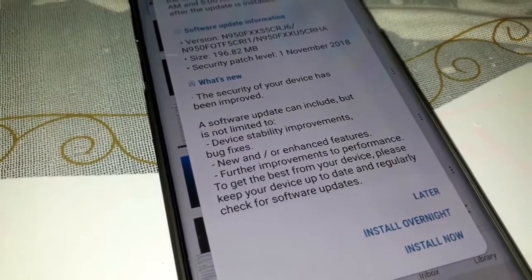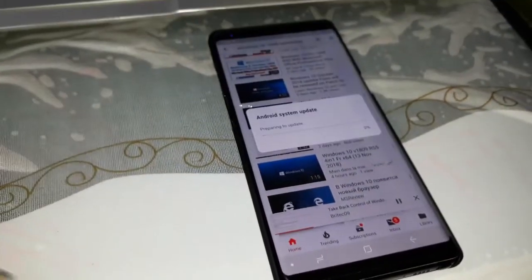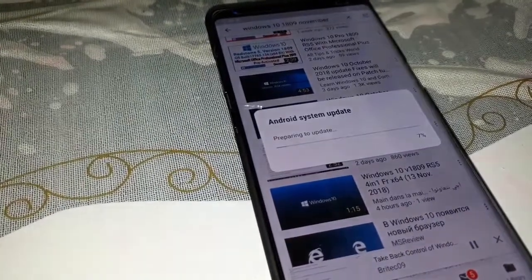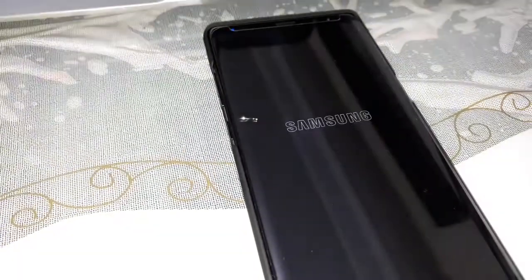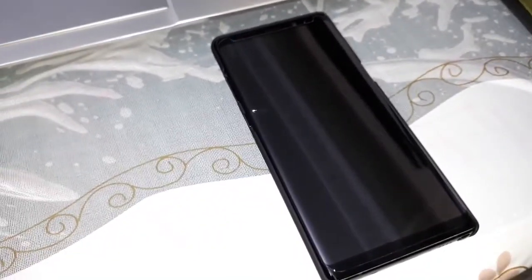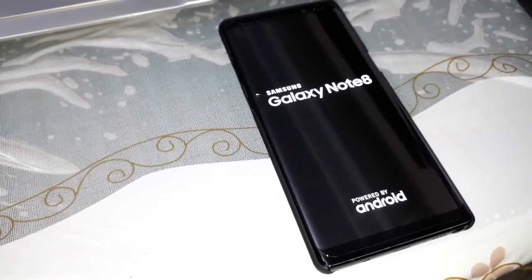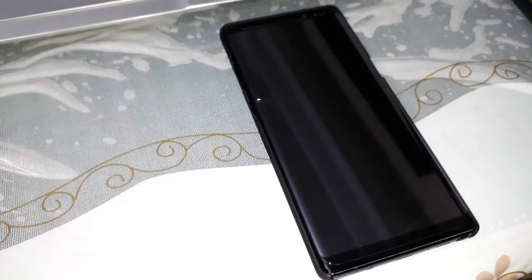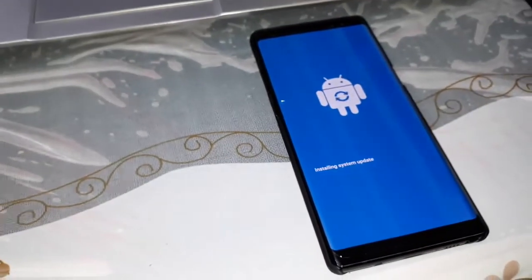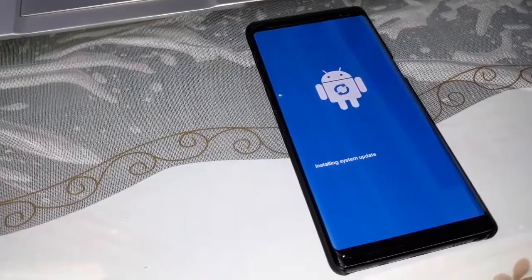How to install this? Click here, install now and get ready. Click on install now and look at Android system update. The session started. Wait with me. The installation started on my Samsung Galaxy Note 8.